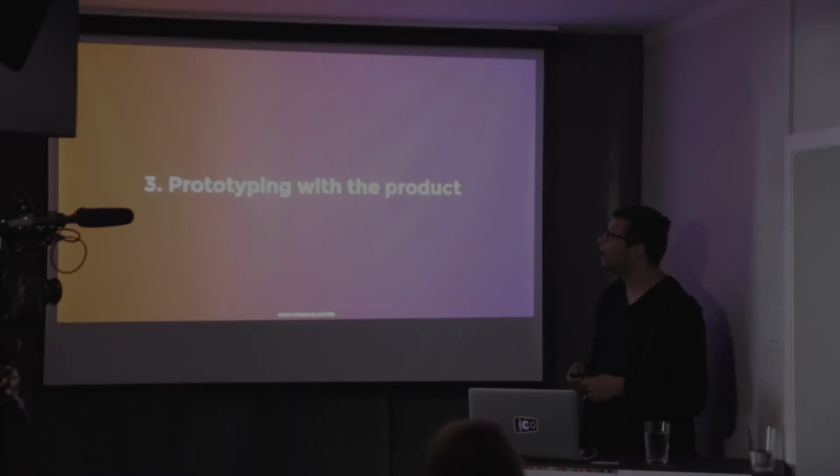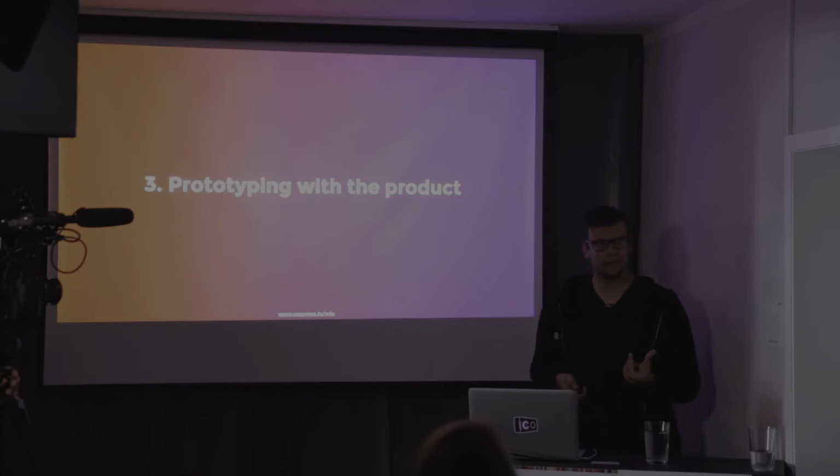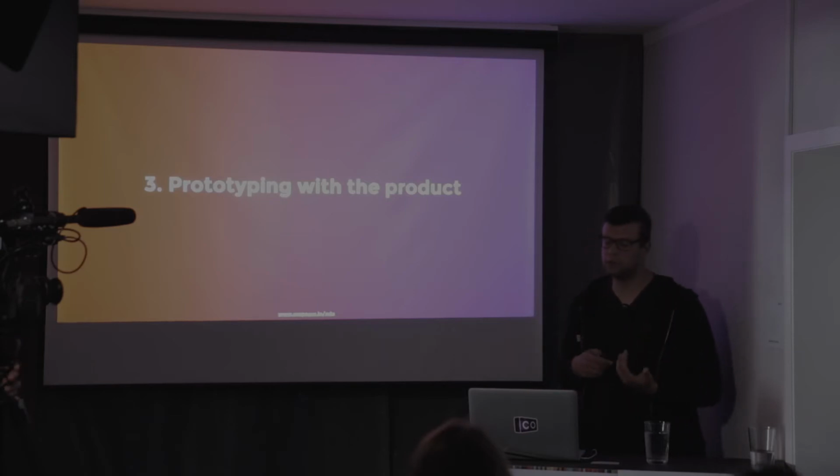Challenge number 3, prototyping with the product. So the interesting fact about CoSpaces is that it is a creative platform. So when we implement new features, we prototype them first. And over time, CoSpaces became more and more powerful. So we are also eating our own dog food, which means we use CoSpaces ourselves to test it and to play around with it.